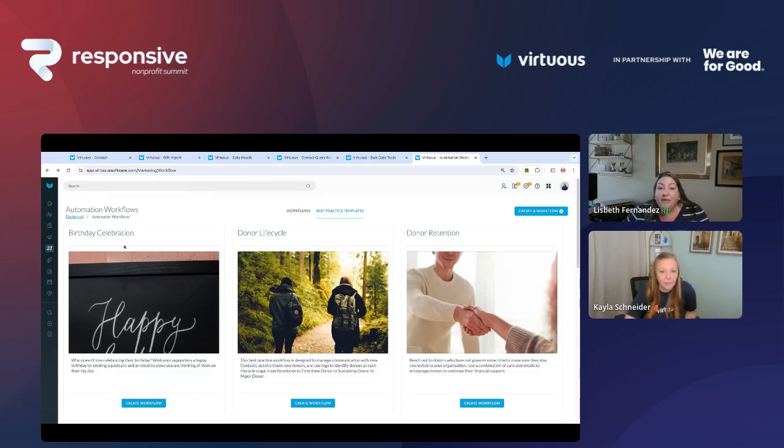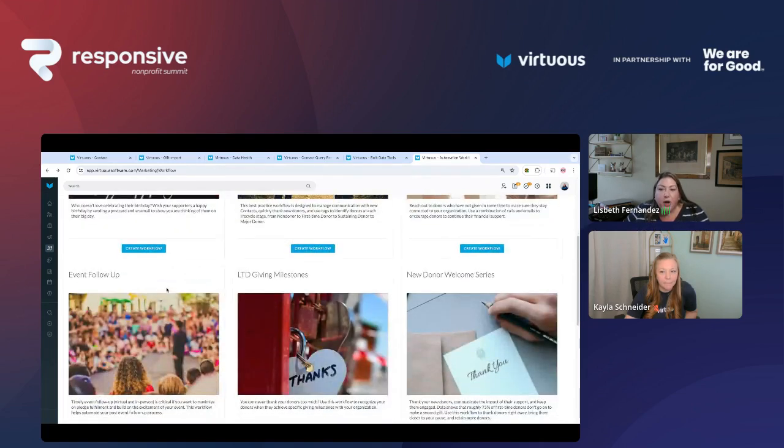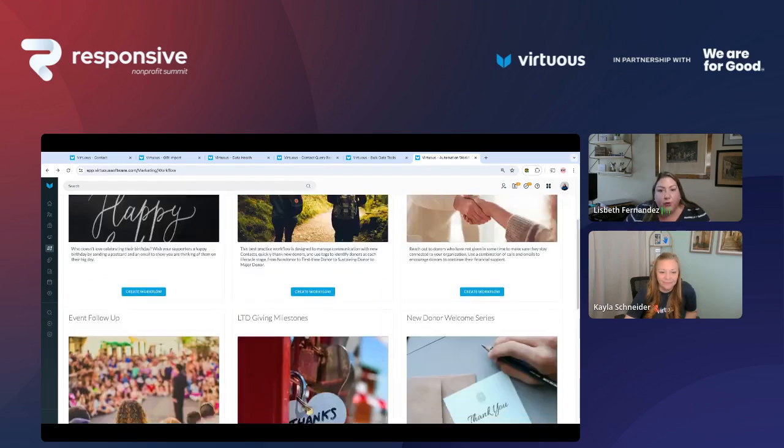So you can have automations around birthday celebrations, donor retention, doing event follow-up through our automations, even looking at things like volunteer milestones. And we have some volunteers and you want to be celebrating after a certain amount of hours that they're hitting their volunteer hours. Again, you're not necessarily having to run a query to find people as they're hitting these milestones. The system can do all this for you behind the scenes.